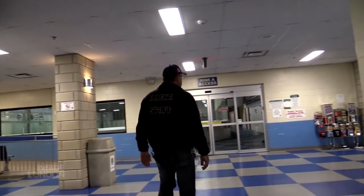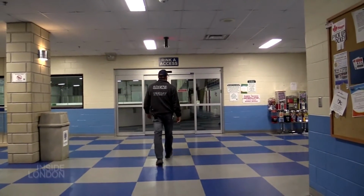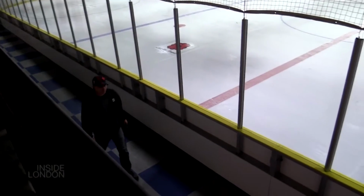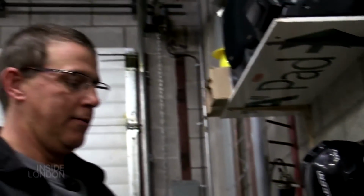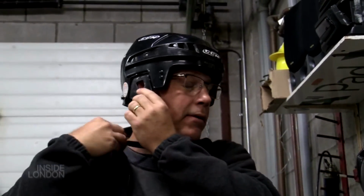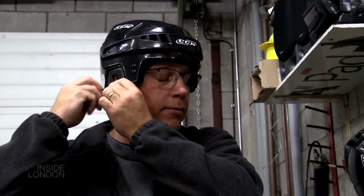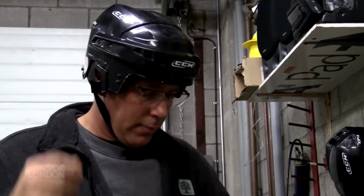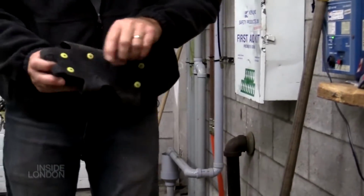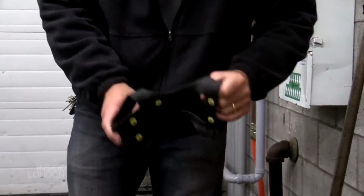After a thorough check in the compressor room, it's time to hit the ice and take some more measurements. So we'll put the helmets on in case we fall on the ice. That ice is very hard. We don't want to get a concussion or even worse. We also have cleats that we have to wear so we don't slip. They just have little spikes on there, gives better traction on the ice.